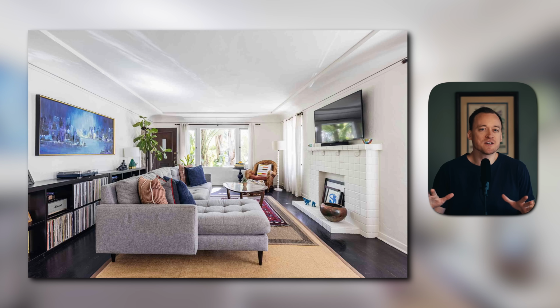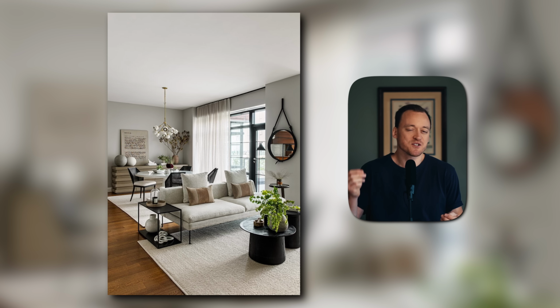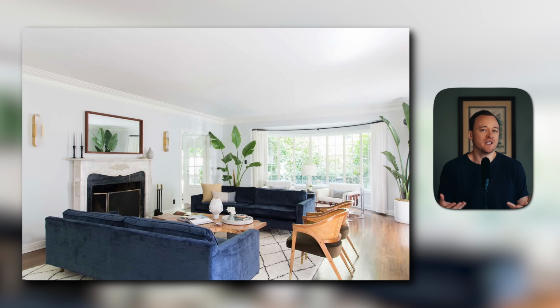Not because you're trying to copy some loft-style layout, but because furniture works best when it relates to other furniture, not just to walls. And when pieces are pulled inward, they start forming a conversation zone instead of your place feeling like a waiting room. And floating furniture works because it creates a clear center of gravity. It tells you where the room's main activity happens, where people sit, talk, and relax. And once that center exists, everything else in the room suddenly makes more sense.